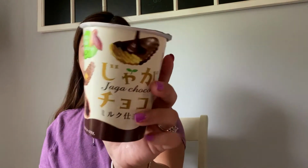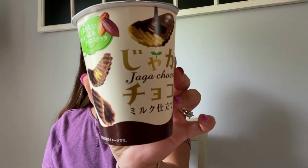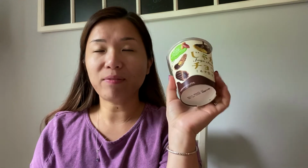2 more things I bought from Umamicart. I got the Jaga Choco like snack chips. This is a product of Japan. I see this so many times in the vlogs I watch, and they always make it look so tasty. So I realized Umamicart had it. I haven't seen this on Yamibuy or Wii yet, so that's why I decided to get this.